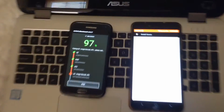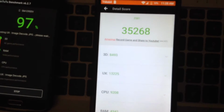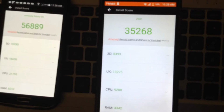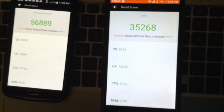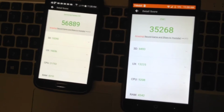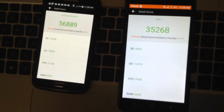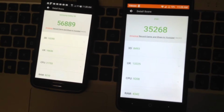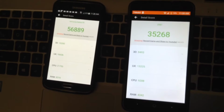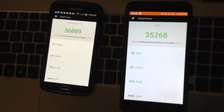And there you have it right here. The ZTE finished at 35,268 on the benchmark test. Over here to my left, the Galaxy S5 finished at 56,889. Now you know that the Galaxy S5 has blown the ZTE out of the water. It's no comparison. It's not even close.